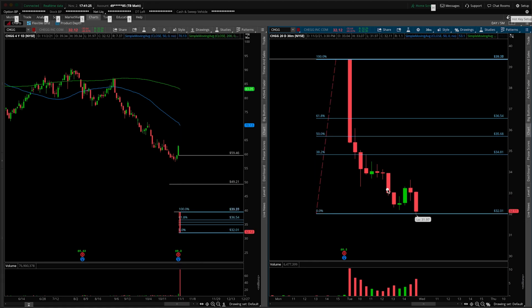What you'll notice is that at no point in time was there really a back test of the 38.2. So neither of those two little bounces or consolidation periods here even came close to 34.81. That, of course, is incredibly bearish. So what would you be looking for? Well, obviously more downside continuation, given that we've closed quite literally at the lows right here.